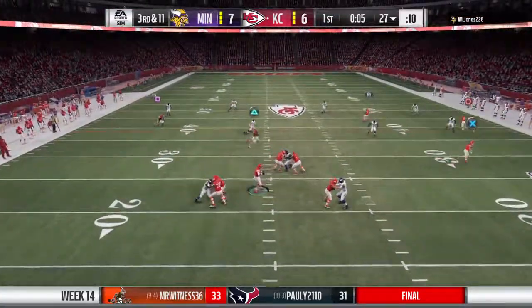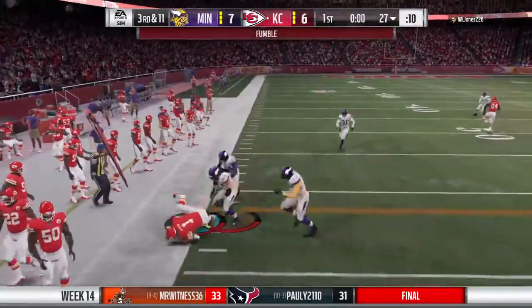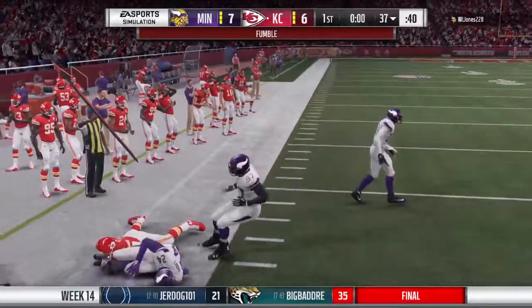Throwing on 3rd down, Newton. Buying time to his left. The ball comes out, but this will get out of bounds, so possession will stay the same.